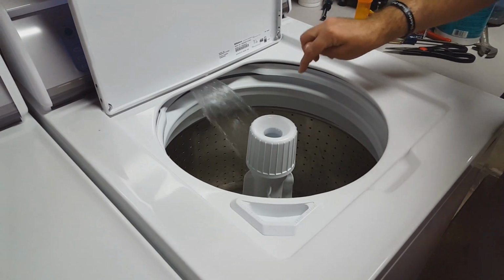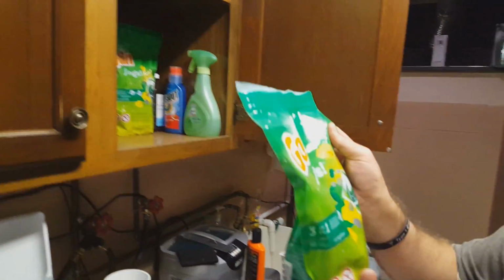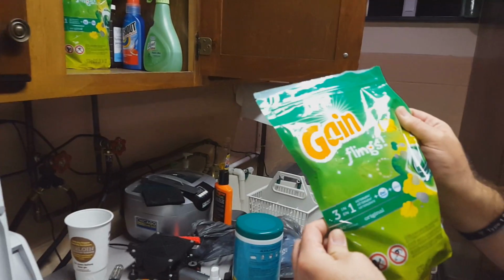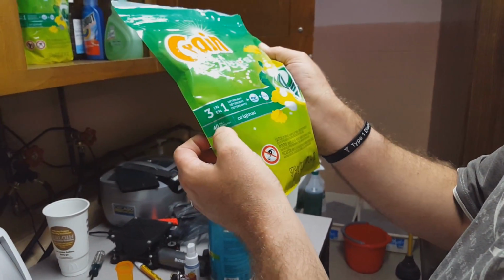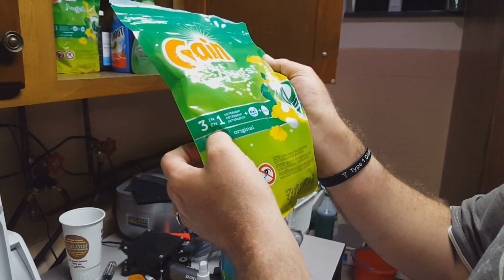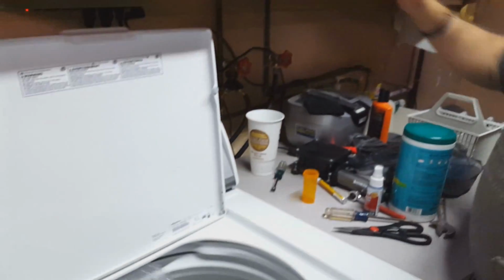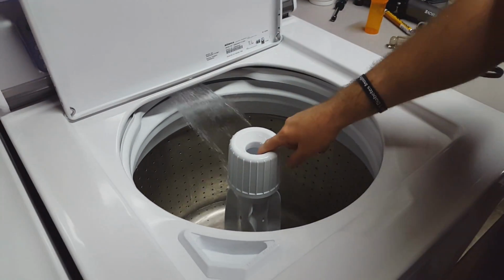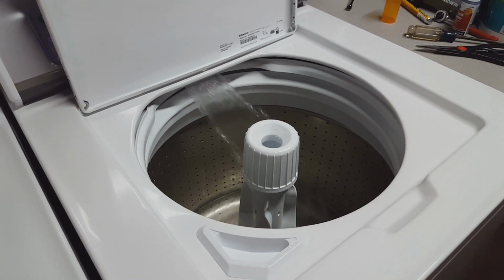I've already put a detergent pack in there. It says Gain Flings. Let me show you this. We've got Gain Flings, they're 3-in-1 detergent. And as JK18 would say, they're packets, P-A-C-S. Now, being that we're doing a second rinse, we're not going to use this fabric softener dispenser. We'll just start putting clothes in.